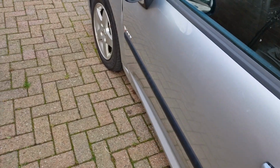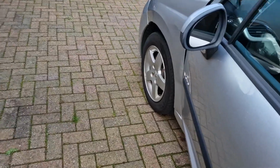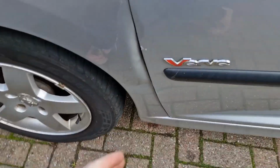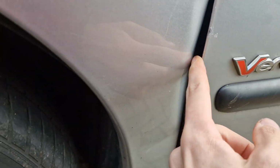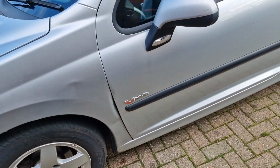Maybe stopping the passenger door from opening. So give that a little tap out, get a new wing. Should be not too bad.